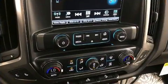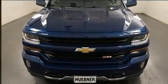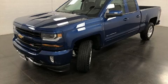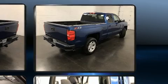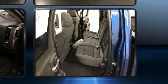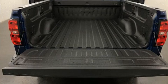Top features include a split folding rear seat, a rear step bumper, skid plates, remote keyless entry, and air conditioning. With high-intensity discharge headlights illuminating your path, you'll always appreciate maximum visibility. You and your passengers will enjoy the stereo system, which includes a CD player with MP3 capability, steering wheel mounted audio controls, and 6 speakers enhancing the audio experience throughout the interior.